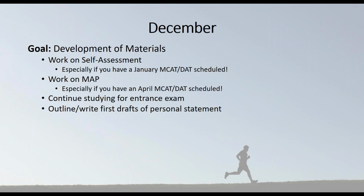You want to continue studying for your entrance exam in December, and outline or write first drafts of your personal statement. First drafts and outlines are really good to run by people like your friends, your family, your mentors, but also the Writing Center here on campus is a great resource to help you work through your preliminary drafts of your personal statement.